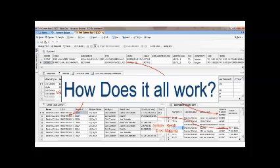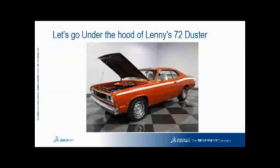Gong showed you the pretty picture of the notebook with all of the connectivity, showing all the wonderful magic and creating all that great data. Underneath the hood, and Lenny never fails.